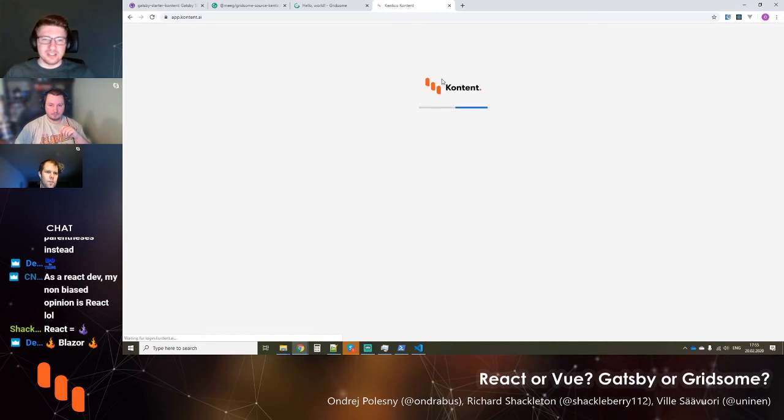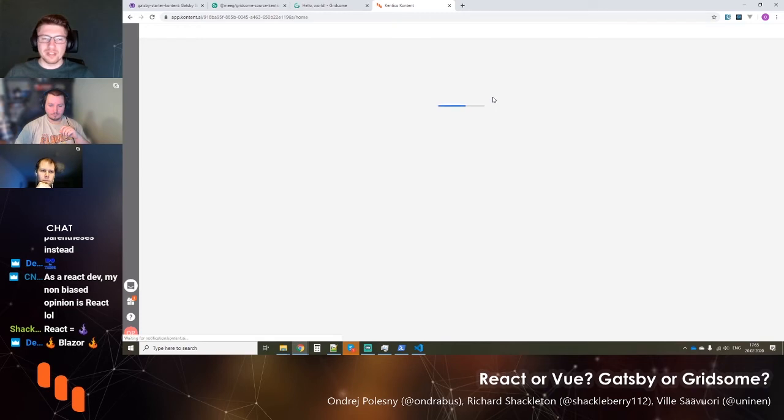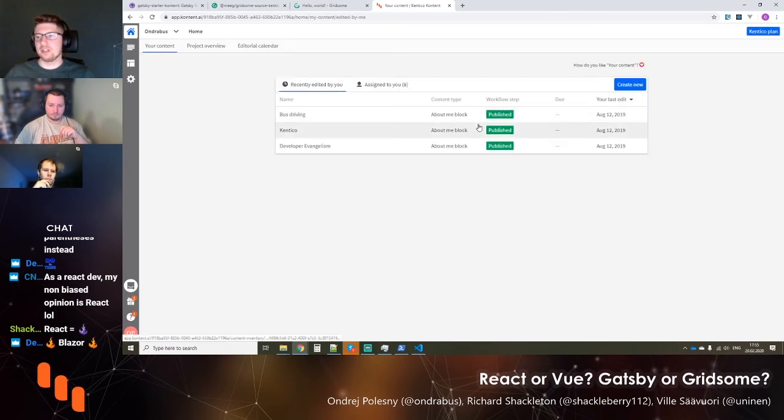Mainly, as a developer, you're going to be interested in the SDKs and in the ways you can consume the content. So whatever content is in there, you can consume via API or via SDK. If you're working in JavaScript, you're going to use the JavaScript SDK. If you use static site generators, there are plugins for each of those generators. So we have a plugin for Gatsby, a plugin for Gridsome, and others.